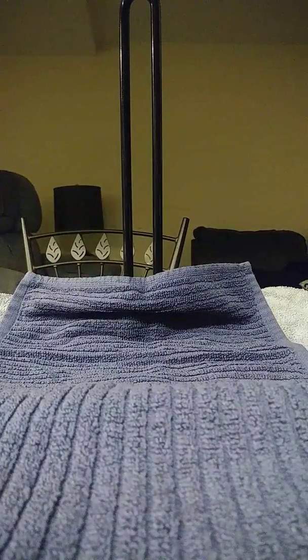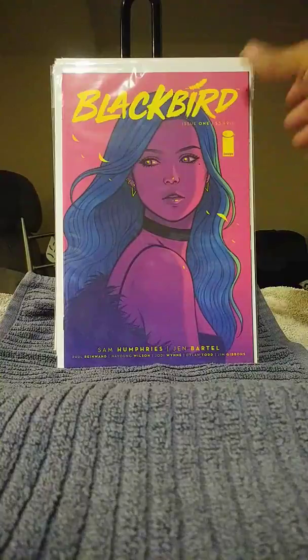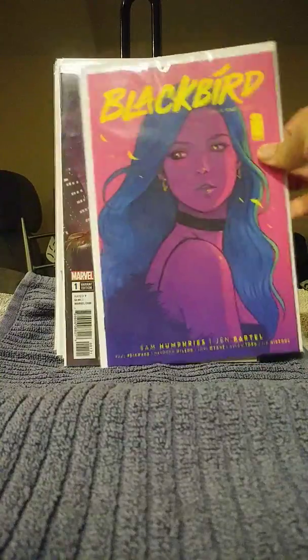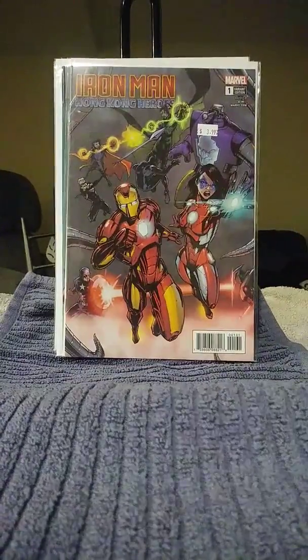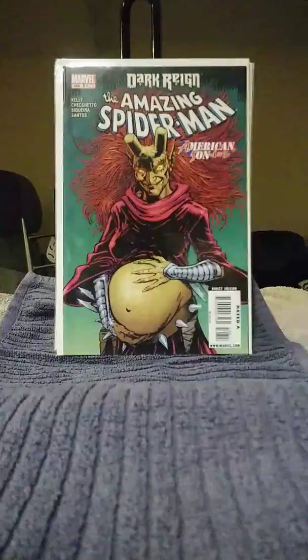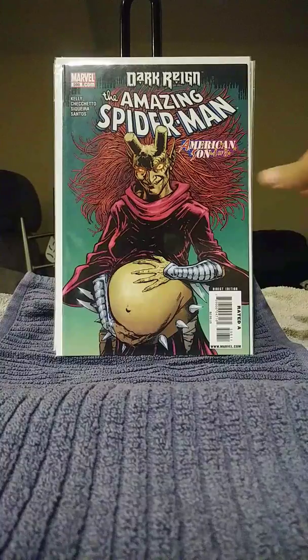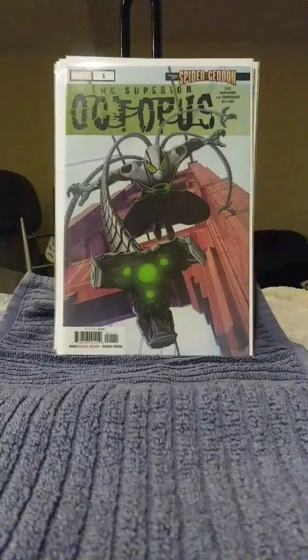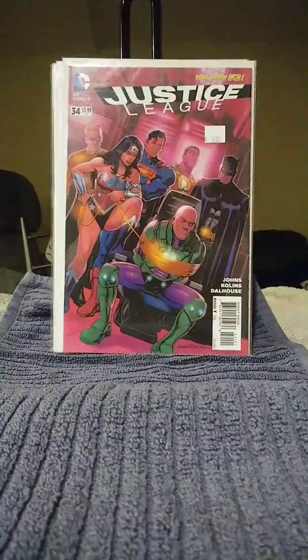The other lot I won, I know who it is, but he wanted to stay anonymous, so I'm gonna keep him anonymous. These were the extra books he threw in. So, Blackbird #1, he threw all these in. It's really nice of him to throw all these extra books in: Iron Man, Hong Kong Heroes. I know nothing about this right here. This is a real creepy cover. I know nothing about this here. I was trying to get this. I forgot to pick up this Superior Dr. Octopus. Thanks for him giving me that.